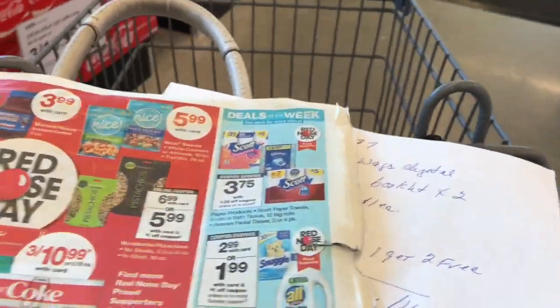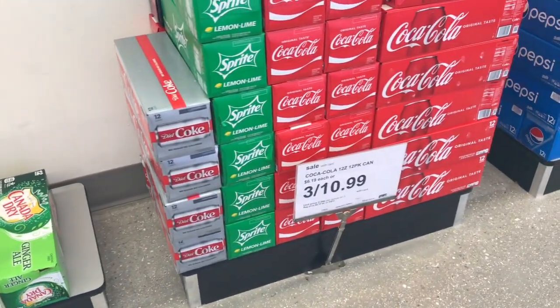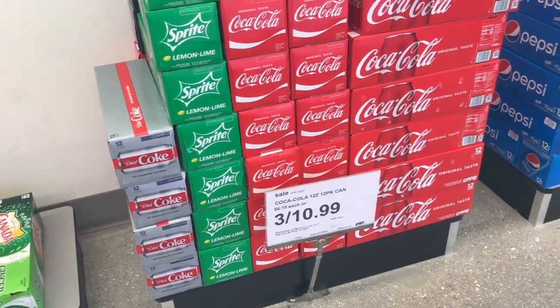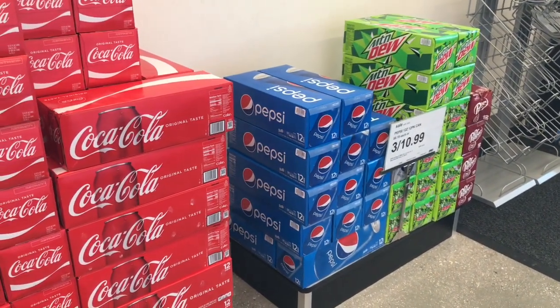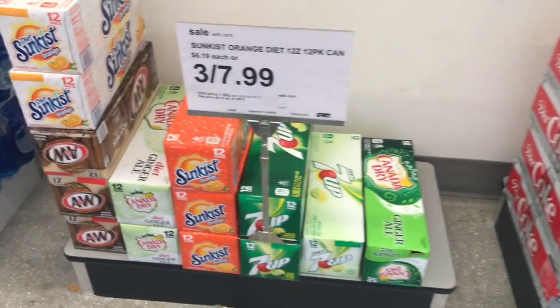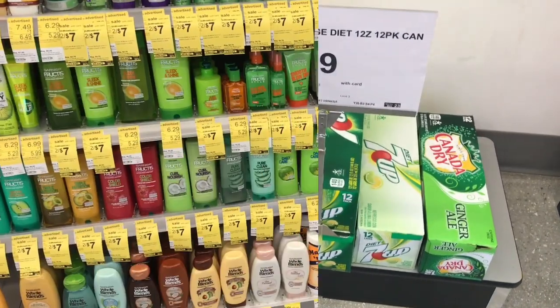There's the deal right here, 3 for $7.99. There is the Coke, the Sprite, three for $10.99. There is the Pepsi, Mountain Dew, and Dr. Pepper for $10.99. So I think this is such a good deal right here. So I'm going to go ahead and grab three.